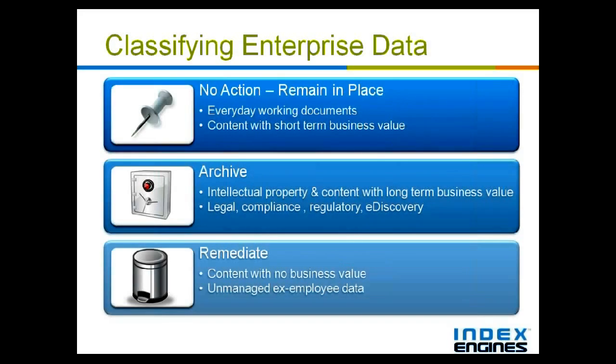So really what organizations want to do is classify their data. A lot of it may have no action, especially the stuff that was created recently. So it's the everyday working documents, the stuff with short-term business value. The other action would be archiving.